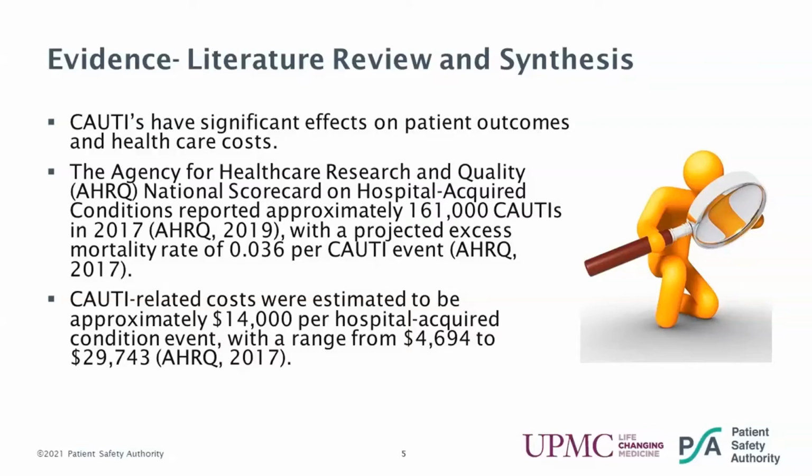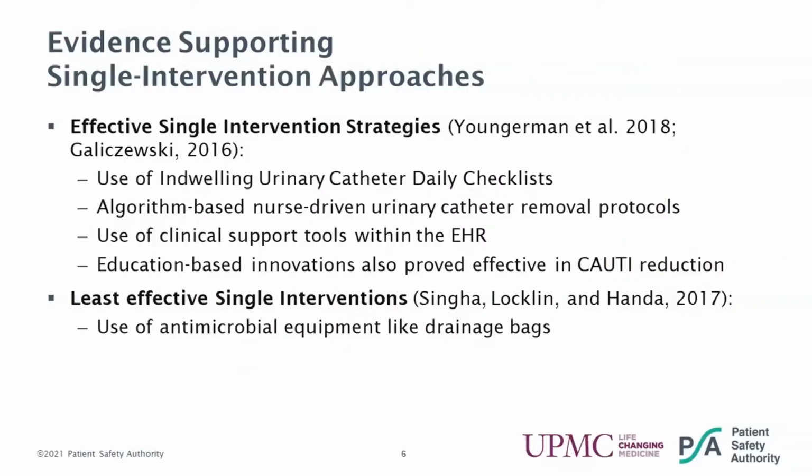So those are some indirect costs that people don't necessarily think about, which also help to reinforce why driving down CAUTIs can be so important. Now that we really understand the problem and the related consequences, the next question really is, what can we do to fix them? Fortunately, CAUTI reduction has been the focus of several studies over recent years, partly because of these increased rates that we have seen.